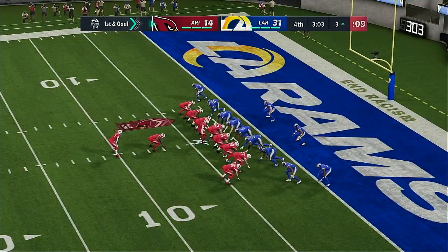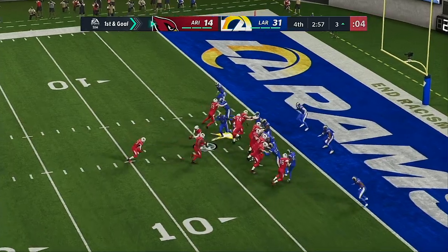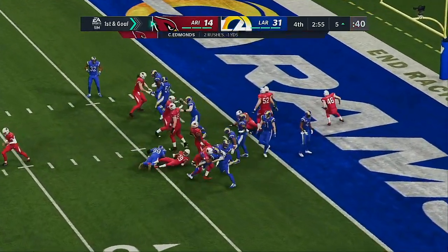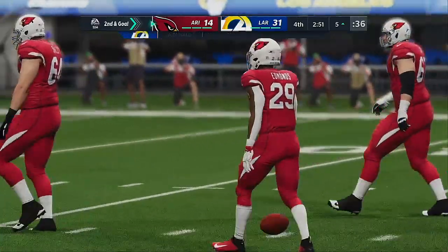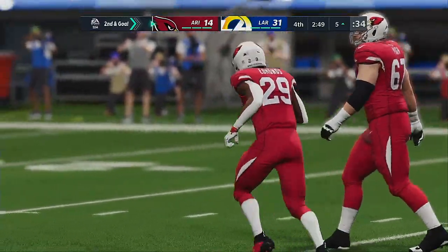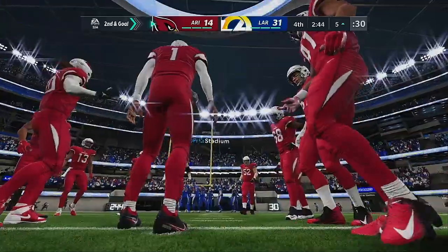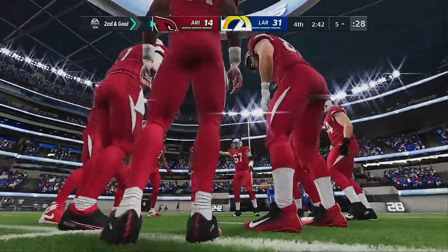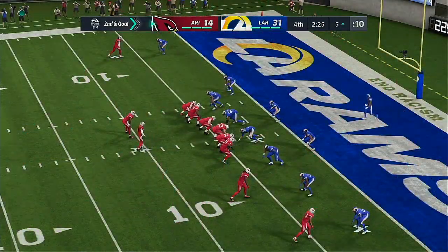Looks like a jumbo set with three tight ends here for first and goal. They'll try to run this one in. And not able to break away this time, as they're going to stop him right around the line of scrimmage. Call it a loss of two on the play. And that'll make it second and goal at the Rams' 5-yard line.